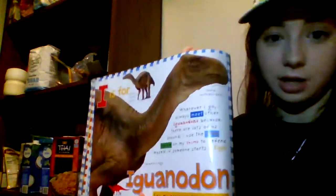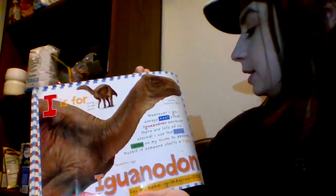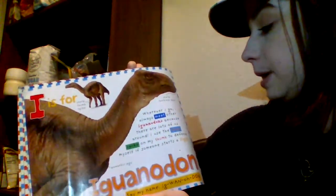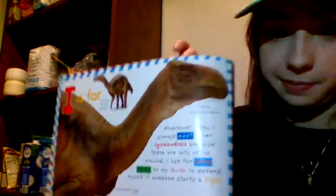I is for Iguanodon. Wherever I go, I always meet other Iguanodons because there are lots of us around. I use the bony spike on my thumb to defend myself if someone starts a fight.